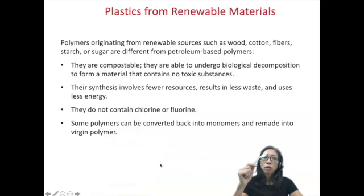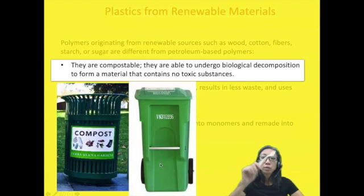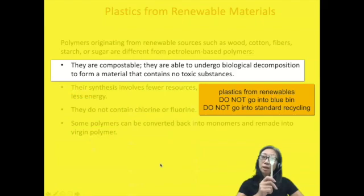So anything that can be grown like wood or cotton, starch, sugar, corn, these are desirable because they're not originating from a fossil fuel. One issue, though, with these two forks is this standard plastic can go into standard recycling. So plastic recycling, single stream recycling, the blue bin. This corn-based plastic that's renewable material has to go into the green bin. That's compost. This is compostable. It will easily biodegrade, but it won't be recycled easily.